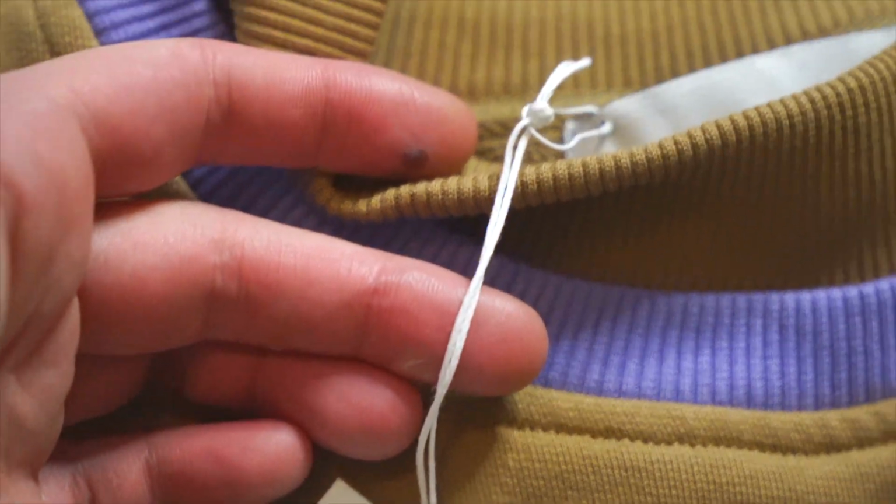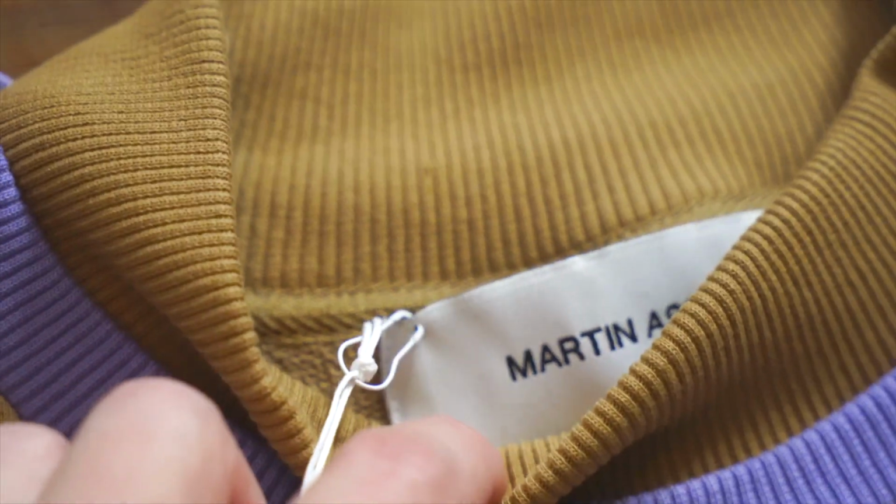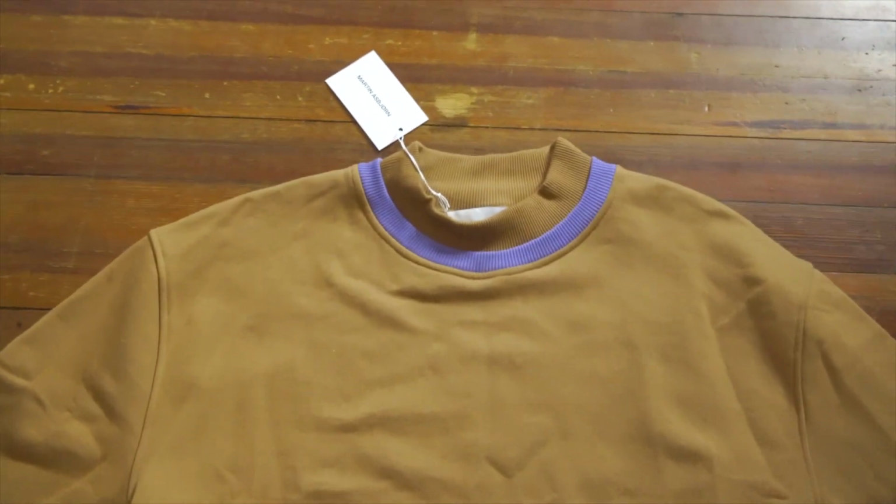And this is attached with this white string here up to a white light bulb shaped safety pin that goes right through the brand tag at the back of the neck here. Speaking of which, let's take a look at that brand tag next.